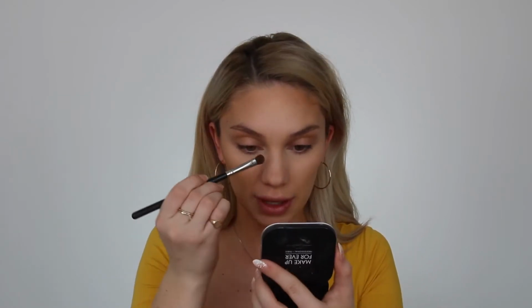I'm picking up my Makeup Forever little quad. It has a blush and a contour shade, so I'm just gonna quickly contour my nose with this shade. Contouring my nose is something that I have to do every single day. Everybody is like, you have the cutest nose, but it's like, yeah, because I contoured it for 30 minutes. So I'm just going to quickly do this.